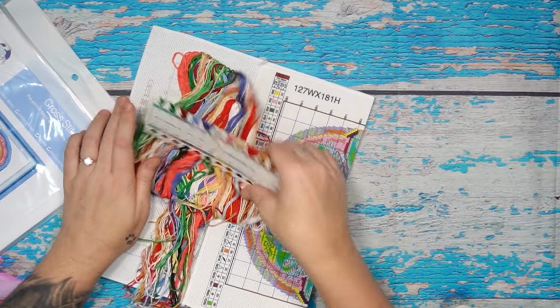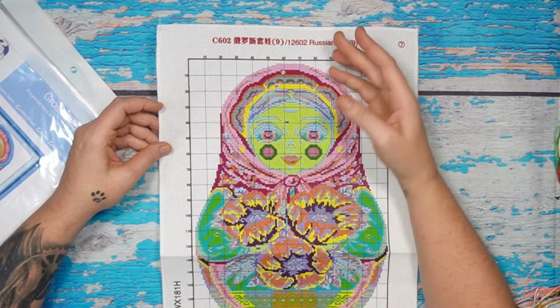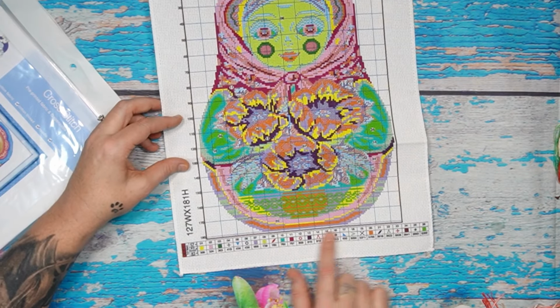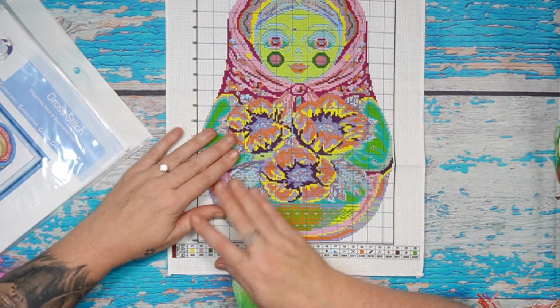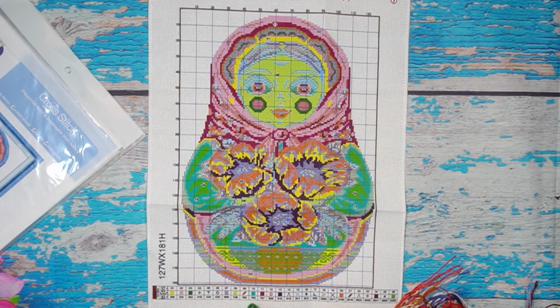Now the stitch is very, very easy. Well, that's life without jokes, right? So let's have a look here. You see, she's printed on the beautiful Aida that Joy Sunday is known for. It's a product code, number and name, which is Russian Doll 9. What's wrong with me? I can't talk properly today. And there's all the symbols you will need. 26 colors, 127 wide and 181 high. Now, she's printed fabulously. Look at the flowers. She's going to come out very, very beautiful. So, if you want a Russian doll and you don't like backstitching, this is the one. Like I said, she's got 26 colors.